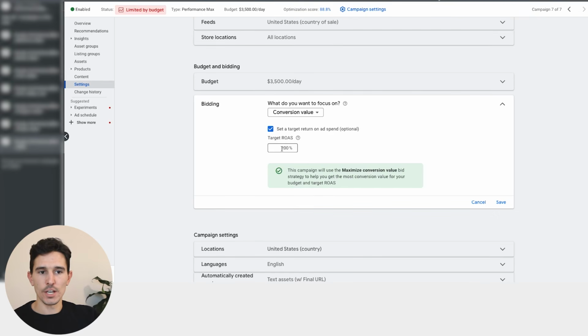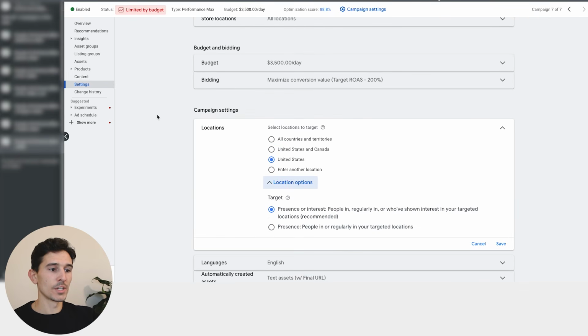But as you start to scale, so in this case, we knew very easily we were going to be able to hit a 200% ROAS. We set 200% and we just let it go. We'd rather spend a little bit more at a 200% ROAS than try to just be ultra efficient. Location settings, really key here. You're always going to want to just select United States, and then you could either select presence in or interest or presence, doesn't really matter.